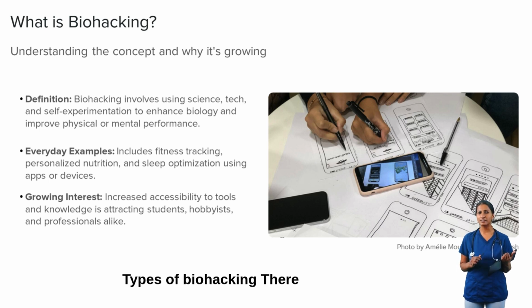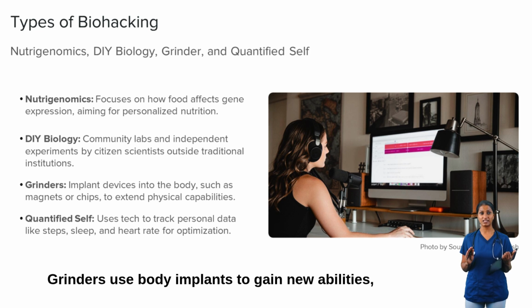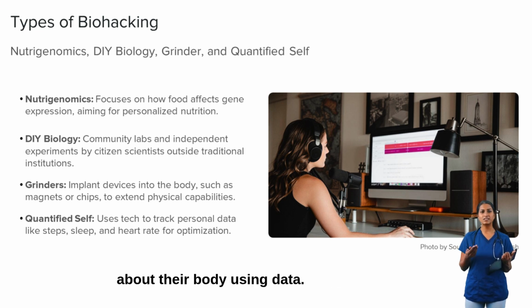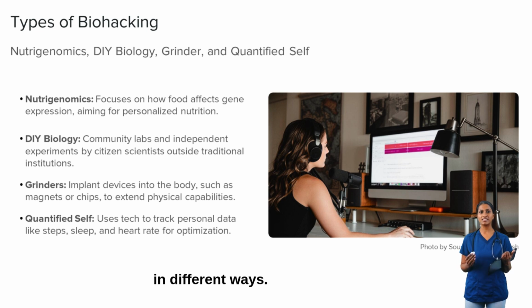Types of biohacking. There are many types of biohacking. Nutrigenomics focuses on how your food affects your genes. DIY biology is when people do science outside of labs, sometimes even at home. Grinders use body implants to gain new abilities, like opening doors with a wave of their hand. And the quantified self group tracks everything about their body using data. All these types help us understand and improve ourselves in different ways.